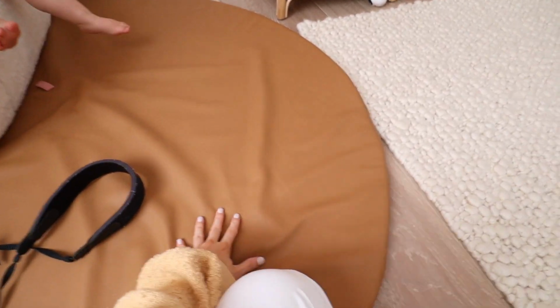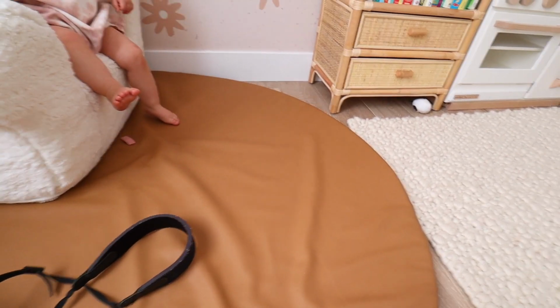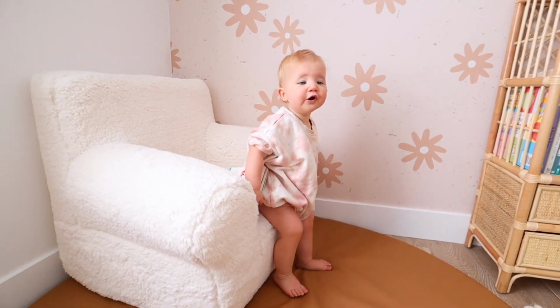Oh wait, this is another thing that I updated. The one before was more of a sienna color, and I swapped it for this camel one. So I think that it's super cute. But yeah, we have the little reading corner.